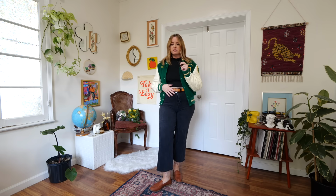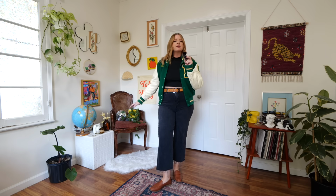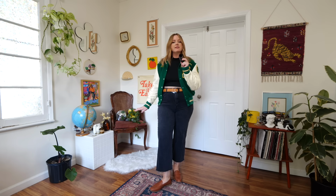You'll have to let me know your thoughts about all these outfits down in the comments below and which ones are your favorites, which ones you would recreate, what tips you have for me to make them better. But honestly, just such a blast. I have loved every second of this and I actually don't want it to end. So maybe we'll have to plan a part 2.